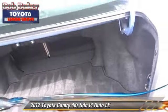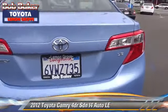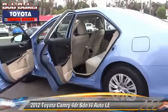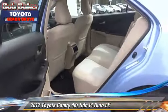Safety features include side airbags, traction control, and stability control. Comfort and convenience features include power door locks, keyless entry, and Bluetooth wireless. Give us a call to schedule your test drive today.